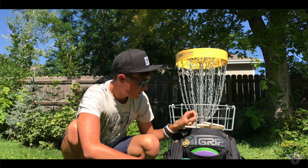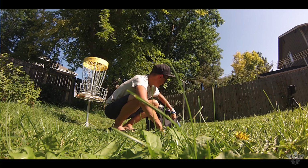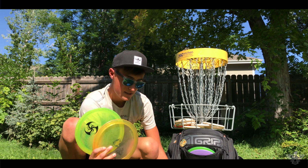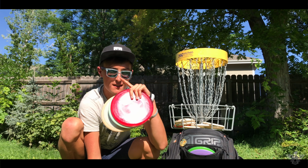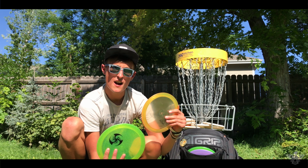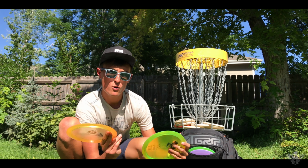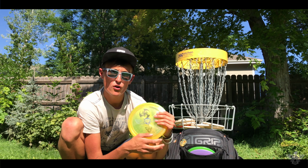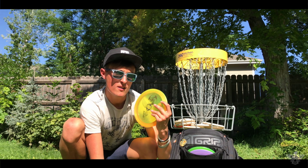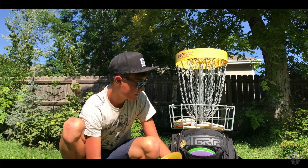But other than those two, I have two other favorite molds. My go-to, I probably use the FD3 50% of the time and the PD 50% of the time, pretty much for all my fairway shots. The FD3 is kind of like a beat-in version of the Firebird, so it's very reliable in windy conditions, very comfortable for forehands, or really any control over-stable shot. I'm throwing this pretty much anytime I need to throw a control sidearm or just a really consistent hyzer.